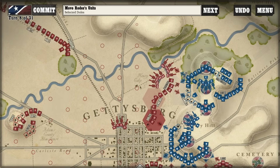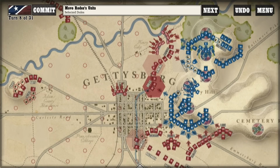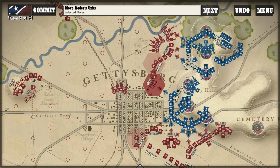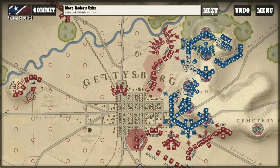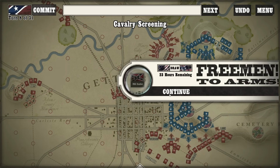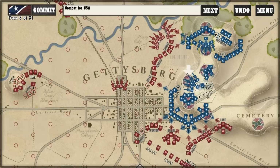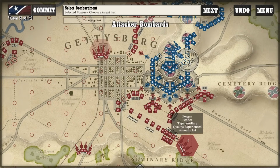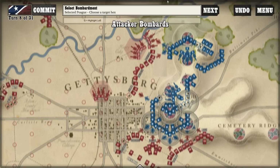Alright. I guess now is the time to launch the attack. Those are the only 3 left who haven't moved, and I can't do anything with them. So let's go ahead and do combat next and just see what it has in store for us. I wanted to get the option to use artillery to bombard. Oh, okay, here we go. Alright, so let's bombard. Who do we want to bombard?